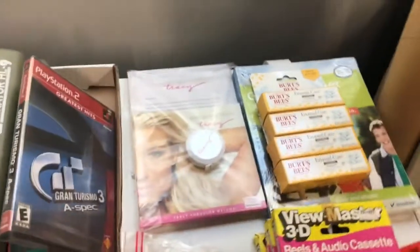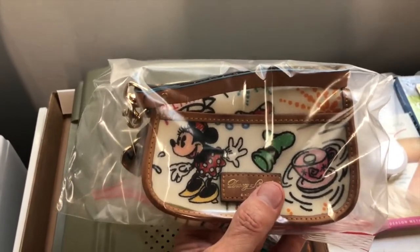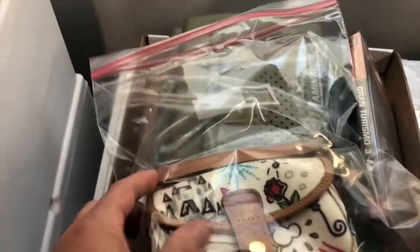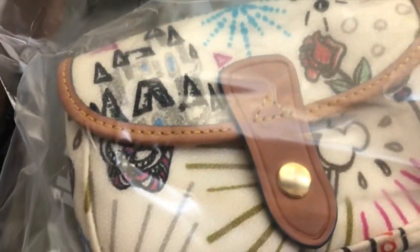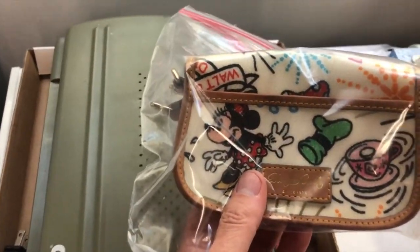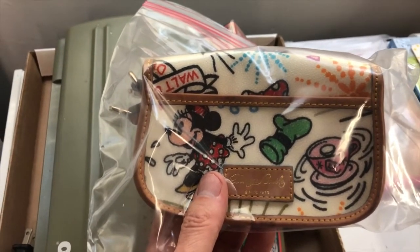Next, we have this really nice Dooney and Burke. It's from the Disney parks. It's a wallet, and it actually has Minnie Mouse, and on the other side, you can see it there, the Cheshire Cat, which is really neat. I just put it on last week, and it sold already for $40 free shipping. I probably should have put it on for more. Actually, it had shipping, which is nice.